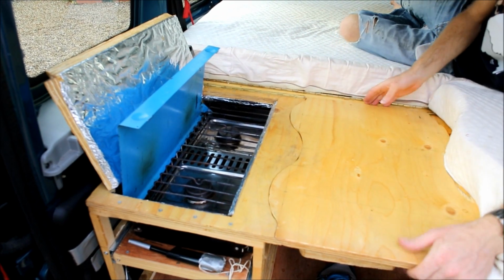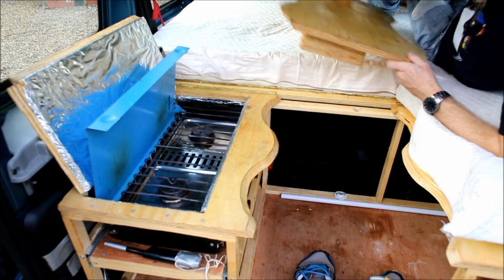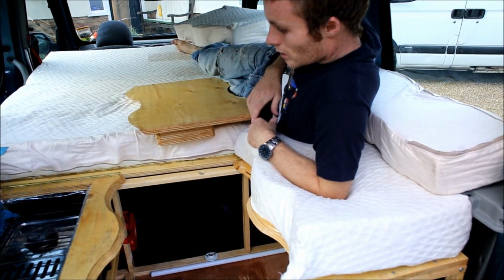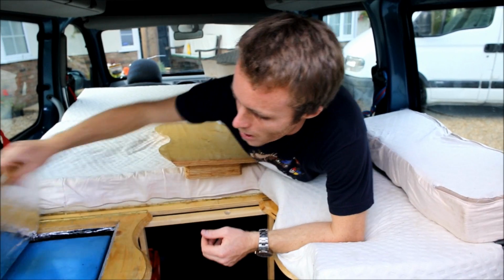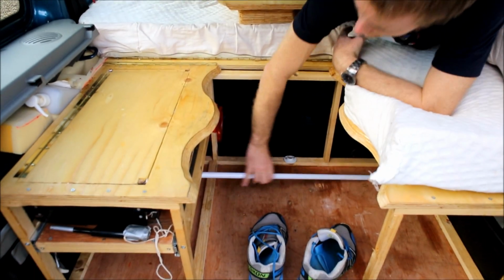And then you've got access to your cooker. You can cook or just have your coffee in the morning, and that's doable with two of you in there. And the other thing you can do is put the table in.